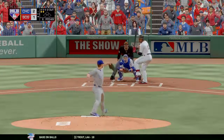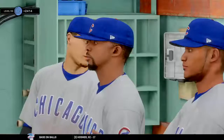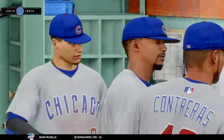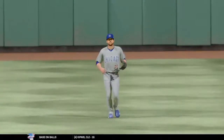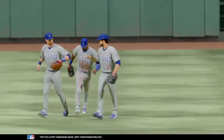Has them down to their final strike. Here it comes. Swing and a miss. He struck him out, and that'll do it here as the ball game is over. Well, they had to put in a couple of extra innings of work, but hey, listen, a win is a win, and any win is good, especially on the road. Close one tonight, 2-1 the final score.